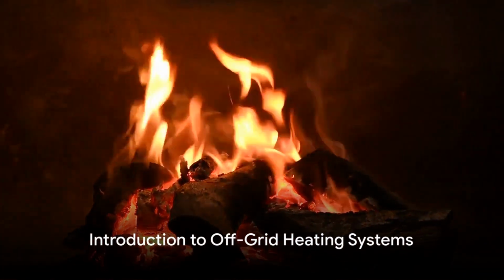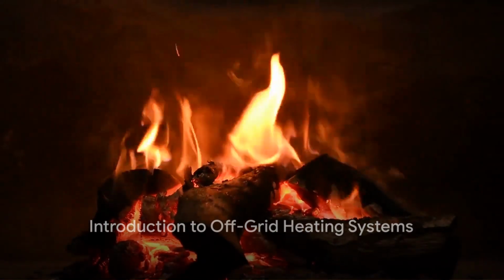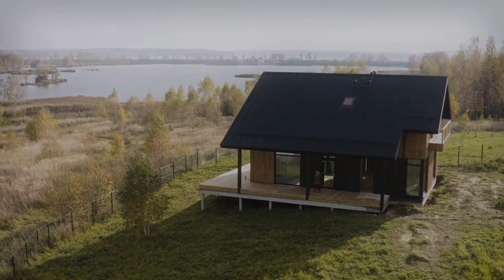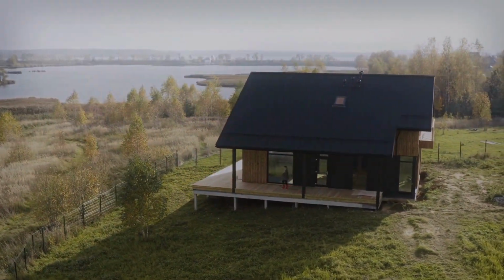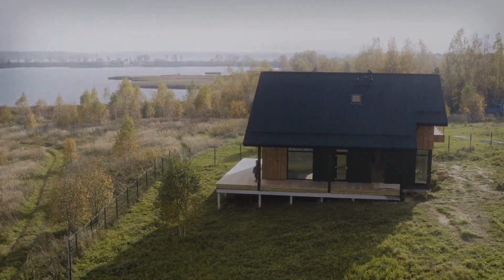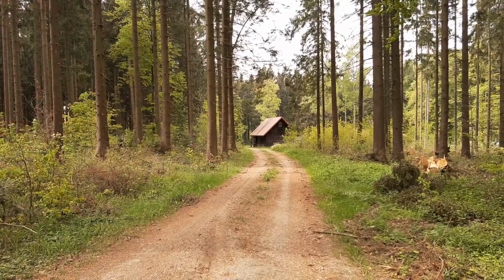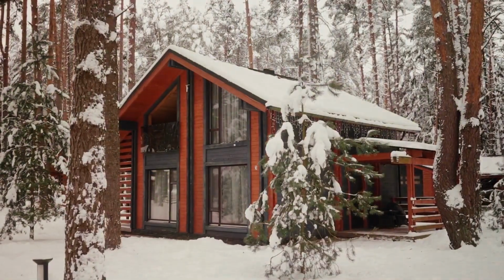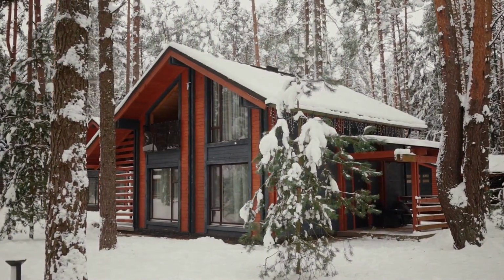Ever pondered how you'd maintain warmth in an off-grid lifestyle? You're not the only one. The concept of an autonomous existence, free from the primary public utilities, has been gaining popularity recently. Naturally, heating becomes a crucial part of such a lifestyle. But in the absence of centralized heating systems, how does one ensure a snug and warm home off the grid?